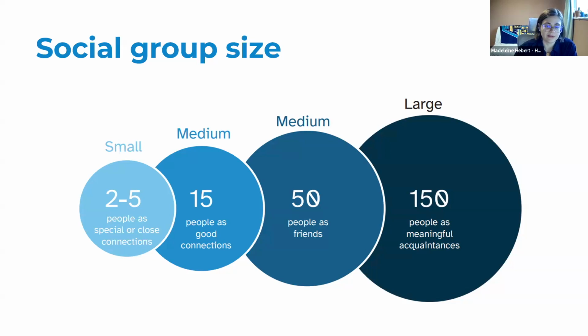And then we have a limit to how many people we recognize and feel comfortable with. The reason we talk about social group size is that it's a really important concept for how people feel comfortable socializing or not socializing. And as we look at larger and larger neighborhoods and denser housing forms, this social group size can become challenging.